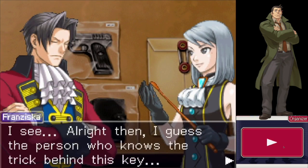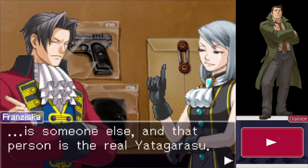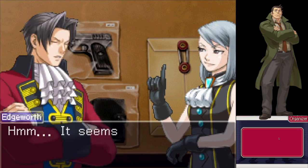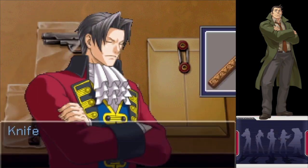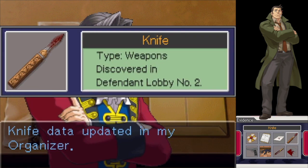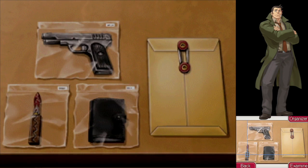I see. Alright, I guess the person who knows the trick behind the key is someone else. And that person is the real Yatagarasu. It seems that this key is truly the key to solving this case. No pun intended. So many puns. What do you mean? I'm pretty sure we're done, right? We're done.